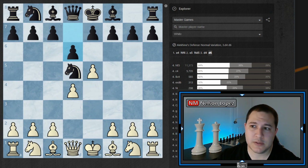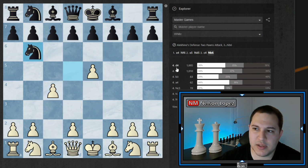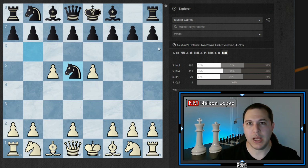But the point is, it's concise enough that it doesn't overwhelm you, but it's detailed enough that you get a lot more information than what I'm looking at on the screen right now, right? Like if I go back, the c4 line, so c4, knight b6, c5 is kind of one of the weird lines. Why would I want to play that? Like, what's the point here? Well, just looking at this, I have no idea, right? But if I go in here, I can kind of read about it and get a little bit more information.